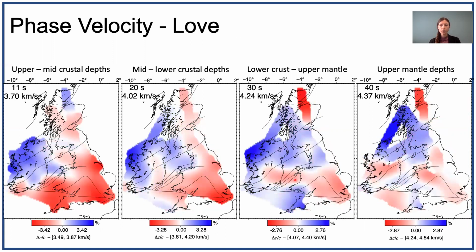Now, the reason that we've included the two types of surface waves is so that we can account for anisotropy and invert for isotropic shear velocity. Anisotropy can be caused by a wide variety of things, such as the alignment of minerals and crustal terranes. So we need to account for this to make sure that the velocities are related to variations in rock type or temperature.